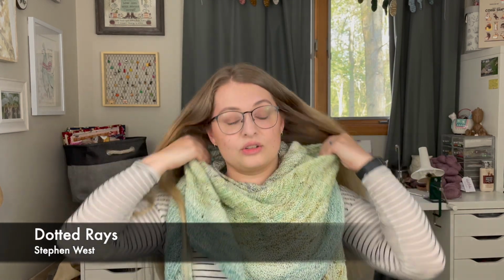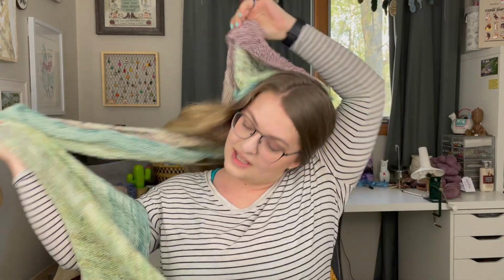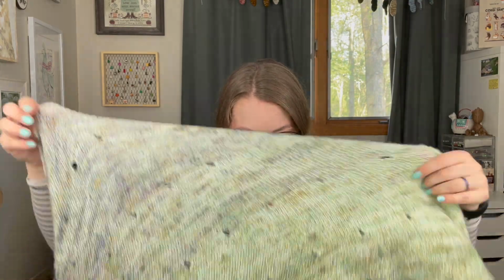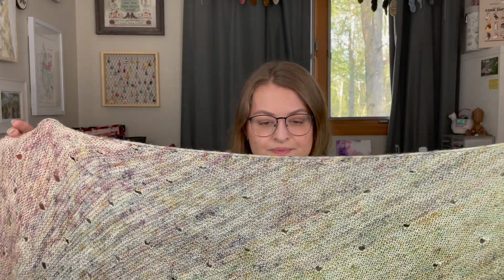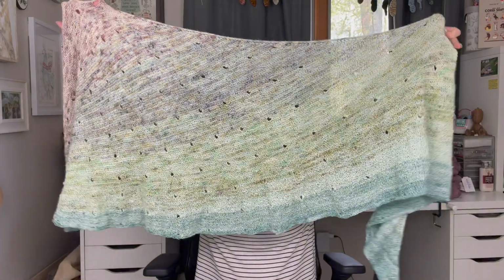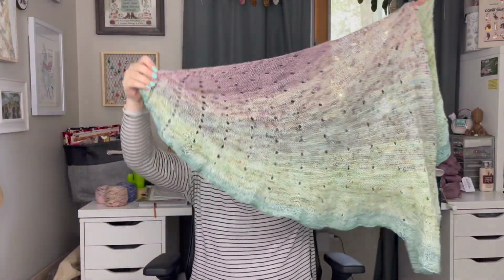This is my Dotted Rays by Stephen West. I don't think I've shown this in a long time. And after I finished last episode, what did I finish last episode? 2 shawls? A cowl and a shawl. That's what I finished last episode. I kind of got in the finishing mood and I picked this up and totally finished it. I don't want to stand up because I'm in shorts and I feel weird, but I think this does show it off. So I completely finished this shawl.